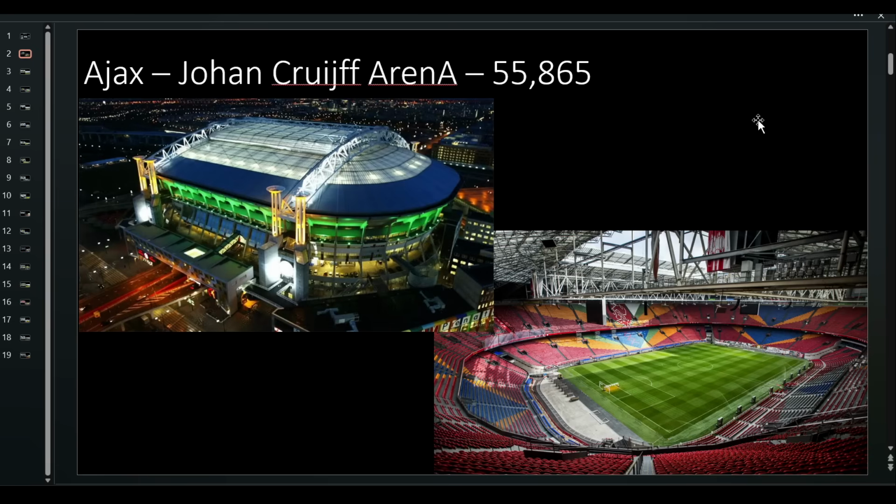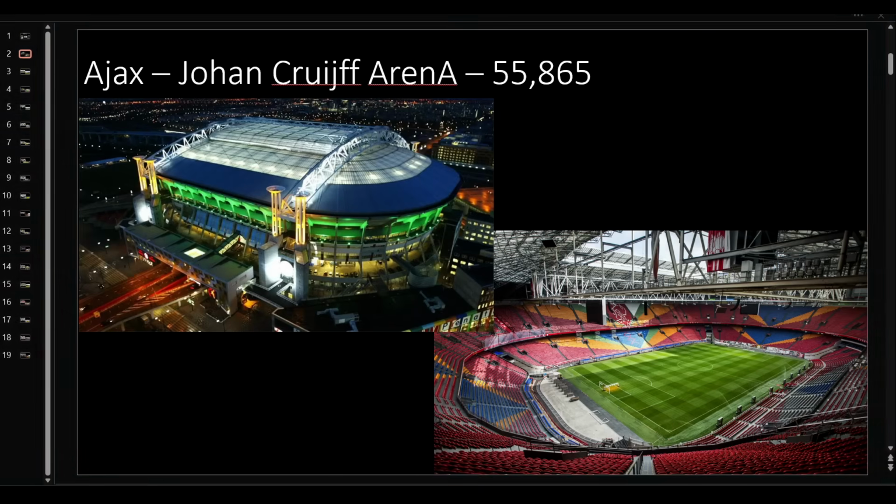So this is Ajax Stadium, the Johan Cruijff Arena, 55,865. Lovely stadium, goes without saying. Absolutely world class. And at its time when it was built, just a revolutionary new idea which everyone else has copied.